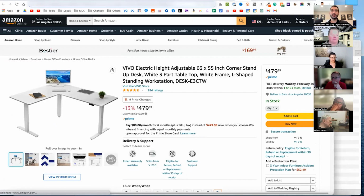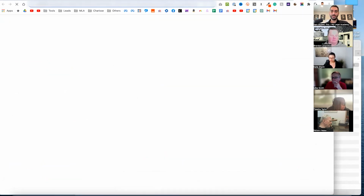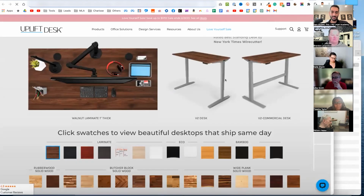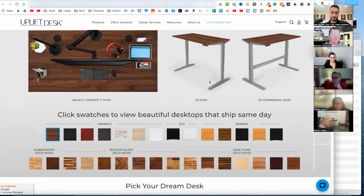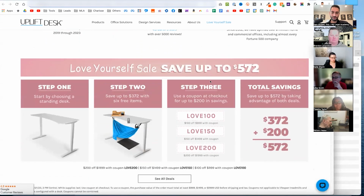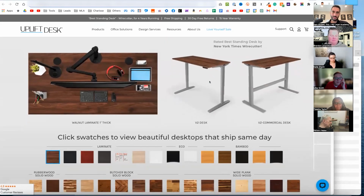There's also, looks like Jeremiah shared this with us for L-shaped. Pretty cool. Brandon shared with us. There we go. Another link for Uplift desk. These particular ones, whenever you buy from a website like this, it's usually overpriced. They have to do extra marketing. If it's listed on Amazon, you're probably going to get it at a very competitive price. This is like the branding price you're paying for.